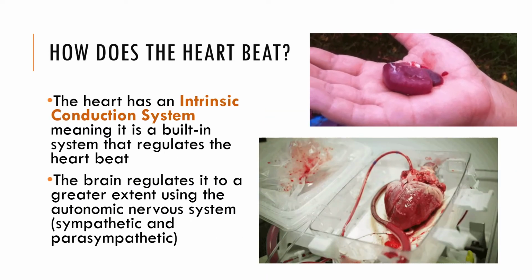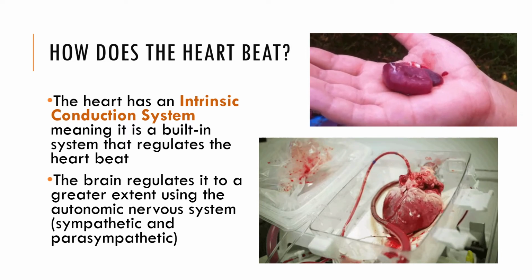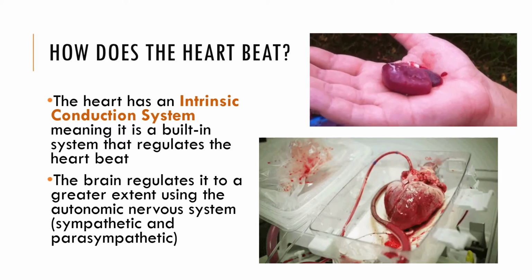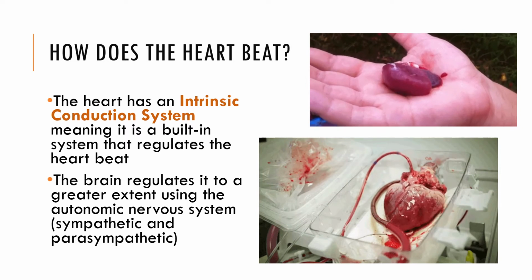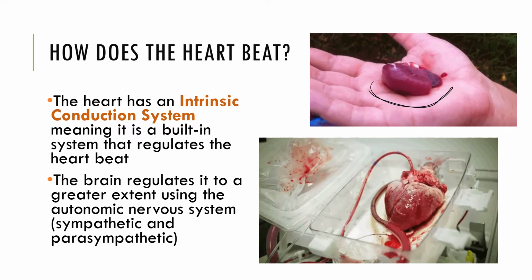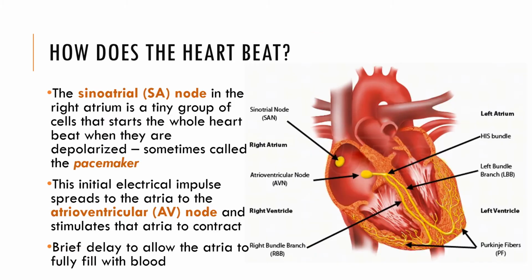So how does the heart beat? The heart has what we call an intrinsic conduction system, meaning it has a built-in system that regulates the heartbeat. It's partially controlled by our nervous system, but this is also why you can cut a heart out and it can still temporarily beat, because it has its own internal pacemaking activities. Kind of like this GIF right here, you can see that the heart, even though it's cut out, is still beating in that person's hand. So how does this internal regulation system work? How does the heart beat?